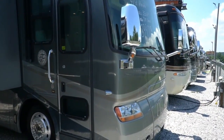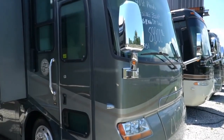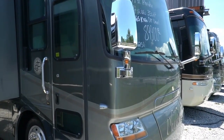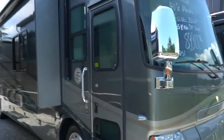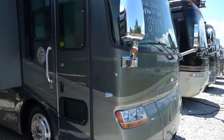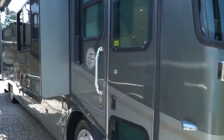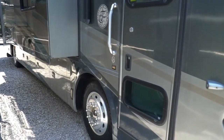Boy, oh boy, I got a nice one today. This is a 2007 Tiffin Phaeton, the model 40 QDH, 40 feet 6 inches long at its longest point. This unit's got 4 slides, beautiful full body paint, 350 Cat C7 motor, and only 66,000 miles. I mean, guys, this thing is nice.